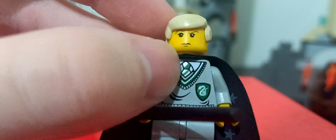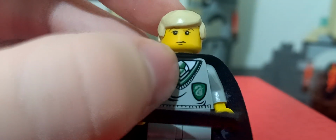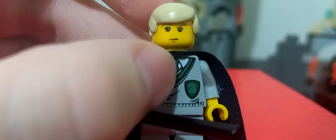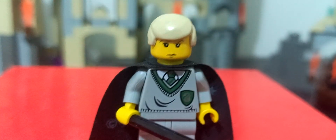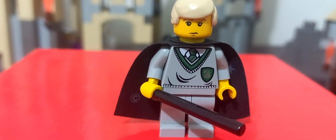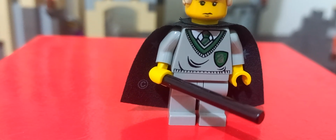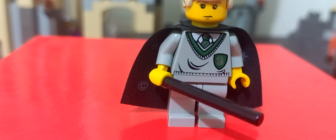Has a very good smirk face, and his eyes, I mean, the other 3 faces are really good, but I don't know if it's just me, but Draco's eyes are a little bit more prominent. Like, they do pop out a little bit more. He has a black wand, which is accurate to the film, and again, accurate to modern LEGO. Again, he has no back or head printing.